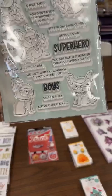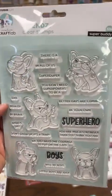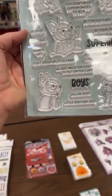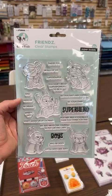Such a super fun little cute stamp set. You can get the stamp set all by itself if you're not available to take the class, but I had a couple gals sign up, so I needed to get more of these in to start pulling them back for class. Fun little superhero set. It's called Super Buddy.